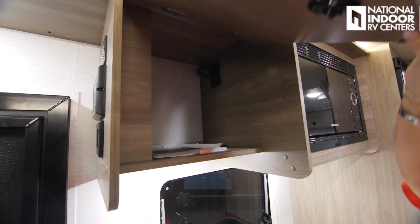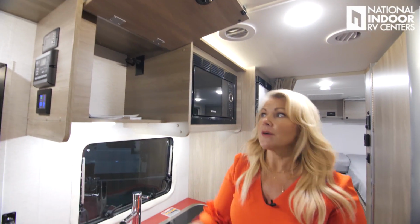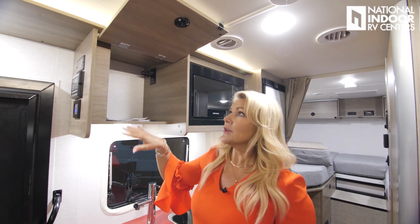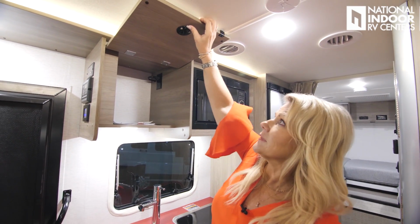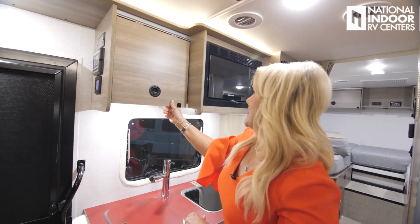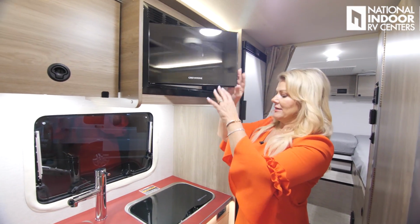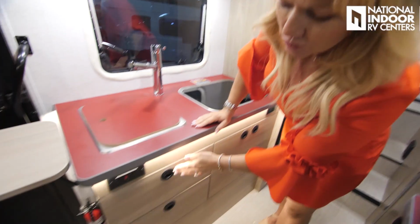Check out the storage we have above, and again, those magnet to the top of the ceiling, so they're not going to fall back on you, and you can get them completely out of your way, and it's a strong magnet. We've got our microwave here, and then let's look at the storage below.